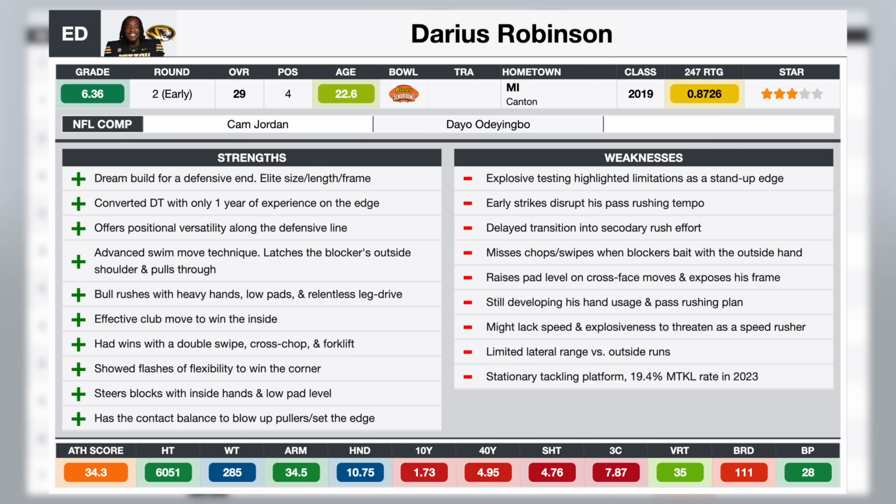As a pass rusher, he's not someone that's going to really threaten tackles with just pure speed around the edge, but he's a really good power rusher, and for someone that's new to playing on the edge, he's really skilled with his hands. As a bull rusher, he's got heavy hands into initial contact. He does a great job of engaging with low pad level, which is difficult for such a tall player, and then he drives his legs and walks the blocker back into the pocket, and then he also has a lot of methods of winning with his hands.